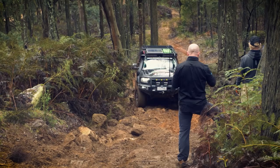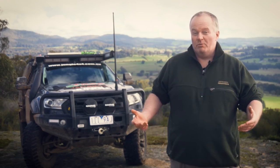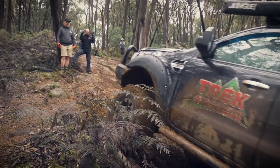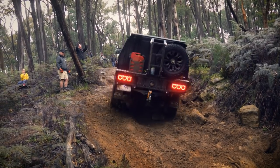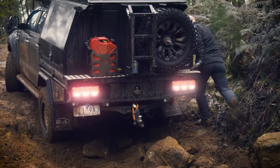Oh, here we go. Step up rock steps makes me nervous. A series of rock steps and some big boulders that you have to place yourself in the right position to get around it. That's where a good spotter came in. Steve and Simon were spotting us. Stop there, stop. Good job, mate. In the end, though, we had to do a bit of recovery. Winch it. Yeah, let's winch it.